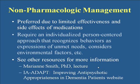They need to have activities that they enjoy, and we need to recognize if they're having pain or other symptoms that may be contributing to what we're seeing as neuropsychiatric disturbances, and try to manage these factors before going to drugs. So again, as I mentioned, Marianne Smith just talked about this last month. We also have resources on this in our Iowa ADAPT site.